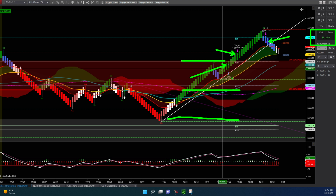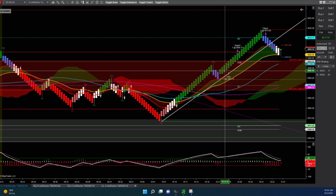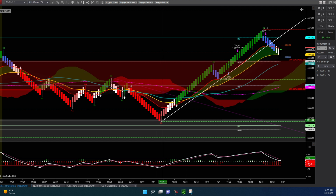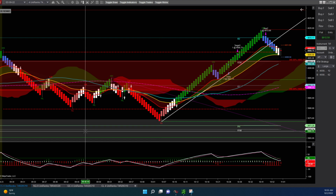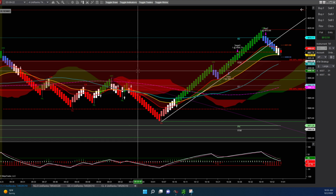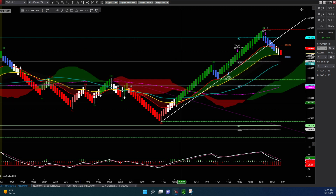So a couple of things that I wanted to note on this trade here. If you see, there's a move here, and this is not a part of my rules, so I didn't take it for that reason, but this one was a good entry right here. Let me toggle off the draw so you can see it better.